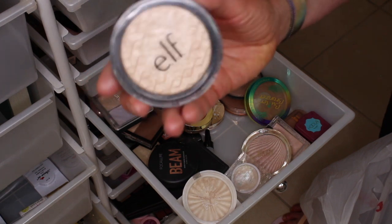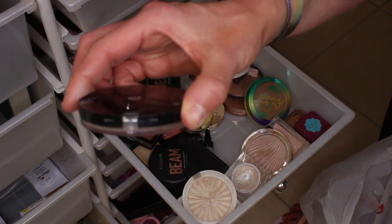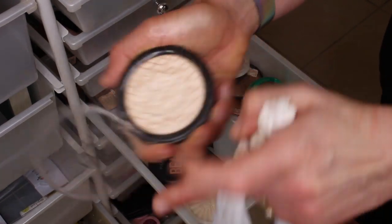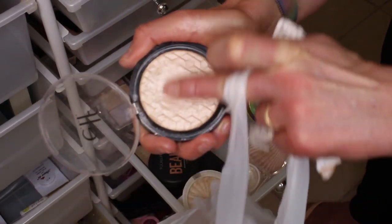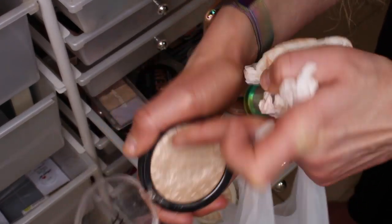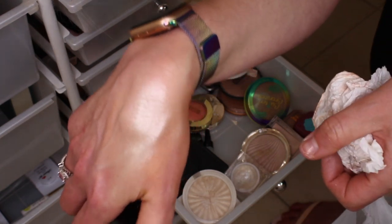E.l.f. highlighter, the one I really hated. This is white gold. This is like a baked highlighter. Once I scraped the layer from the top, now all underneath is really blinding. For some reason, now it works. So what do you know?